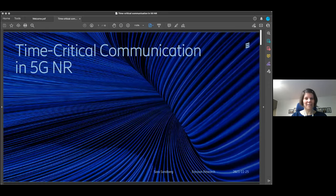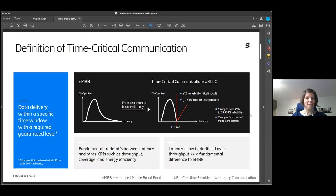In contrast, in the figure to the right, time-critical communication is actually designed to secure data delivery with specific latency bounds. We have X milliseconds pointed out here in the figure. And we want to achieve this with the desired reliability, say Y%. So the actual latency demands here, the X milliseconds, depend on the use case we have and can range from tens of milliseconds down to, say, 1 millisecond.